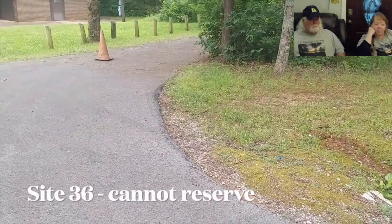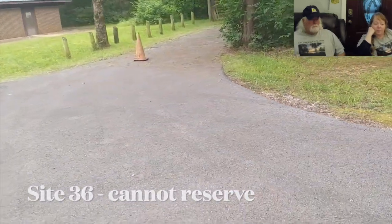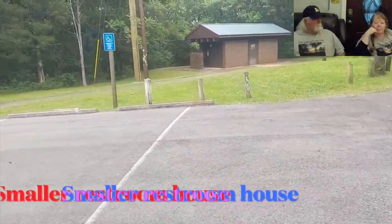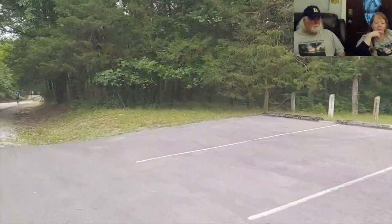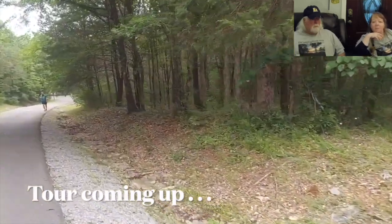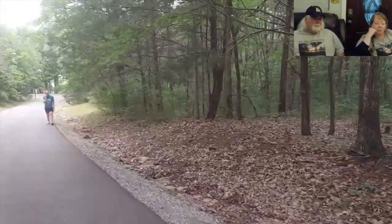Now there's a spot right there, site number 36, that's next to that bathhouse, but it can't be reserved. At one point there was someone parked on that site. They had moved that cone and they had parked there, but I don't know if that was just temporary until they got their site ready for them. But it's not available for you to choose on the website to reserve it.